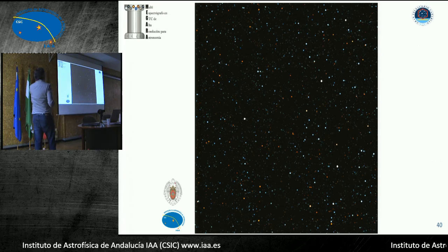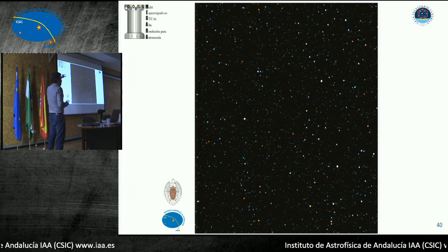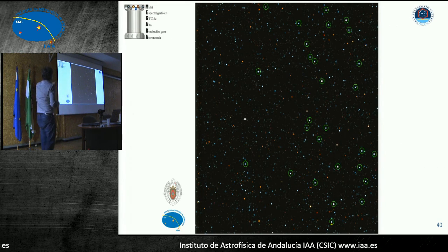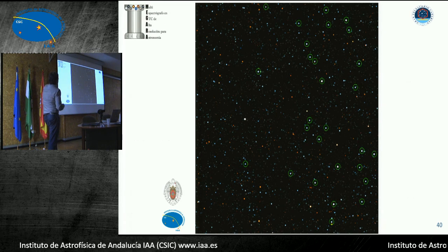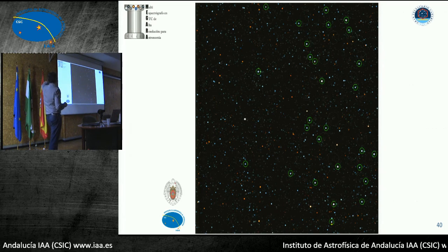Now, how will that work at the telescope? So imagine that that's your field. This is actually a simulated field in the outskirts of M33. So we are interested in these massive blue stars in the outskirts of M33. That's our, let's say, entry catalog. Then we run the other tool that you saw.